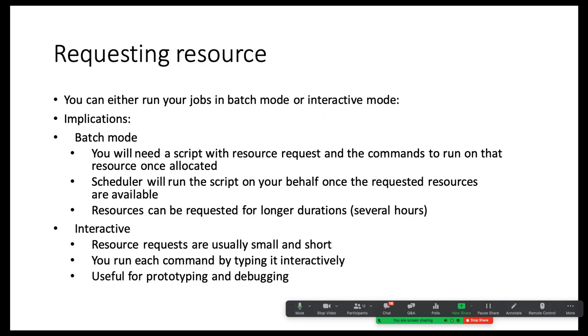There's another mode. Sometimes you want to prototype, right? On a very small scale, for example, in the debug queue. You want interactivity. You want to run every command on the command prompt to see whether it is doing what it's supposed to do, or whether I'm doing something wrong before actually putting it into a script. You can use interactive sessions for that, and Slurm allows that too. So you can allocate a resource with a similar kind of resource allocation request, and when it is granted to you, you can use it in an interactive way.